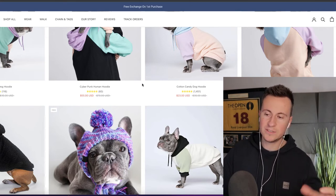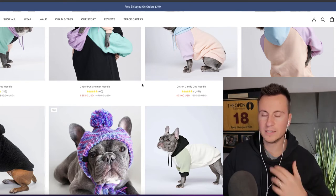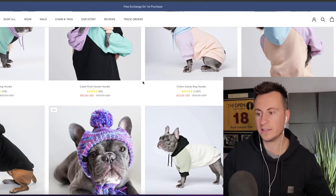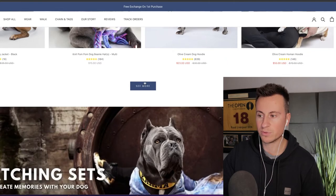You can do it somewhat with a carousel ad. However, it's much better to let people spend more time on your website browsing and taking a look at the different variations and products that you sell.